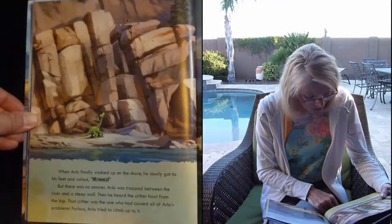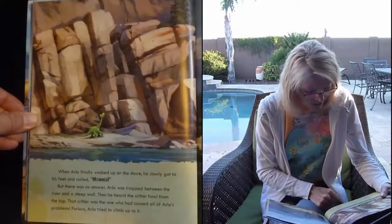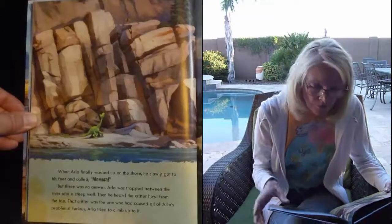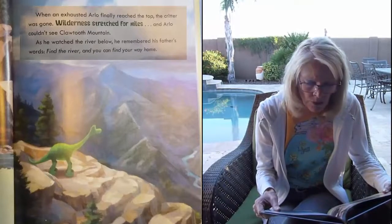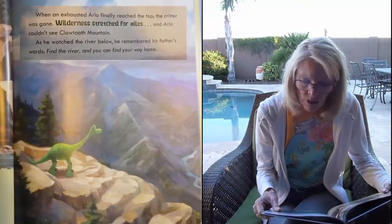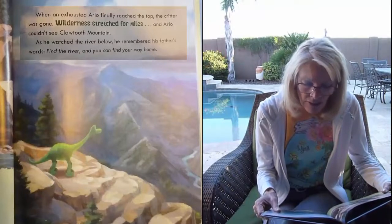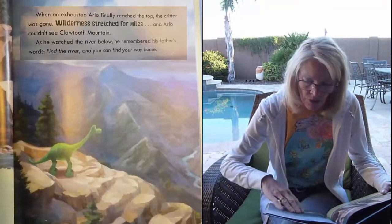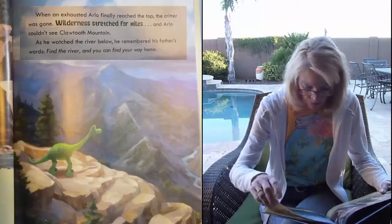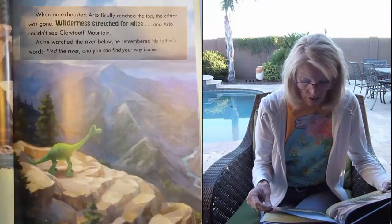The critter was the one who had caused all of Arlo's problems. Furious, Arlo tried to climb to it. When exhausted, Arlo finally reached the top. The critter was gone. Wilderness stretched for miles, and Arlo couldn't see Clawtooth Mountain. As he watched the river below, he remembered his father's words, "Find the river, and you can find your way home." Wow, he looks really lost, doesn't he?